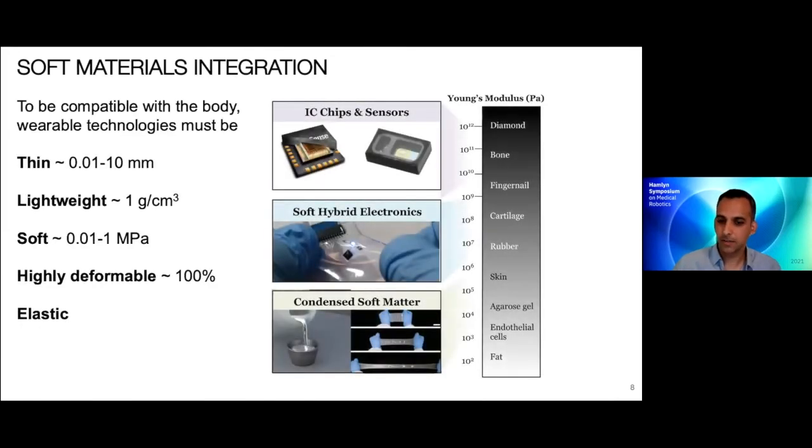A common challenge in all these fields is materials integration. In a lot of cases, to have practical systems-level applications, it's not enough just to have these soft sensors and circuits and actuators. At some point, we have to interface with the rigid microelectronic components, whether it's a microprocessor, a Bluetooth transceiver, a lithium polymer battery, whatever it is. And so what we found is that our manufacturing methods have to be versatile enough to enable robust interfacing between these IC chips and condensed soft matter.